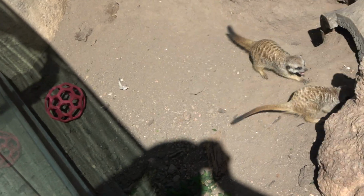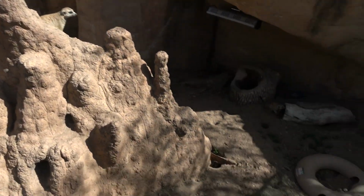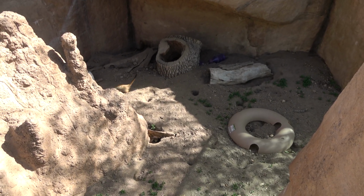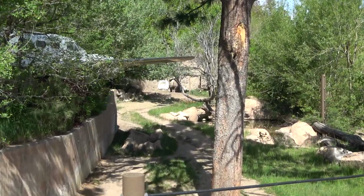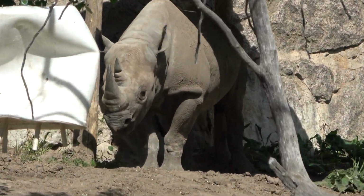There is a second meerkat enclosure, and this one has two little baby meerkats in it. Look at them. Is he the one standing hot dog? Oh, I think Mom's got to go break up the fight. Oh, that's really cute. The enclosure here for the black rhinoceros is really nice. You can see him all the way at the back.